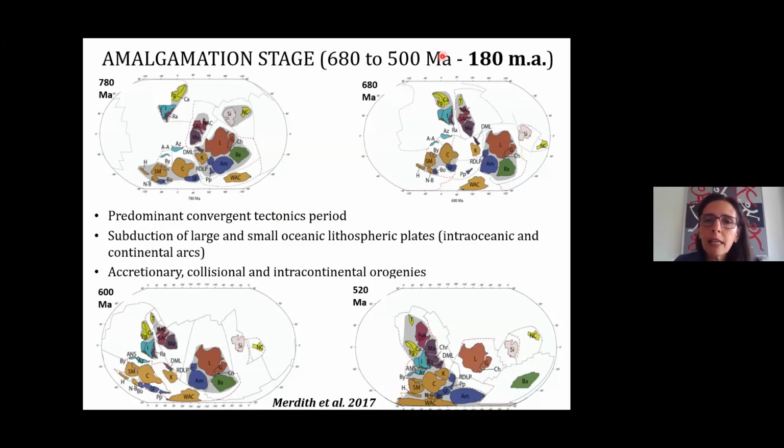And we got to these numbers here, which are the total time that it took to amalgamate Gondwana. So we believe it's going to be around 200 million years. And the way the blocks were scrambled here at 780 and got to this point here, what we've known until today, they are pretty much close together, these cratons.